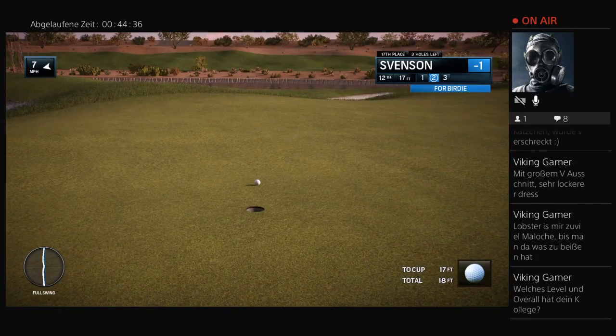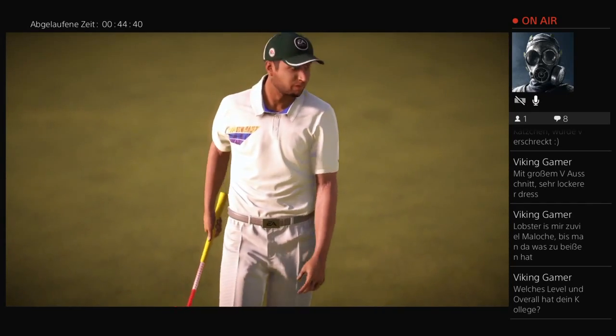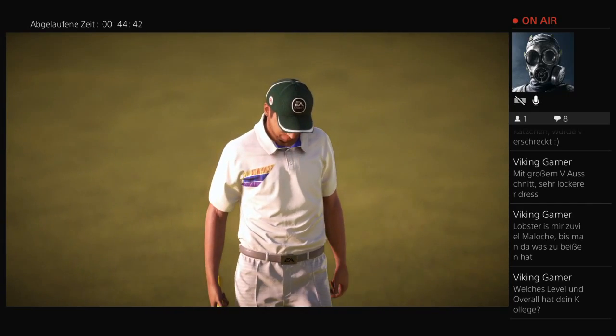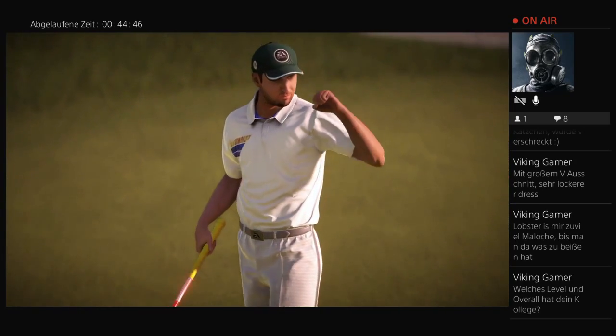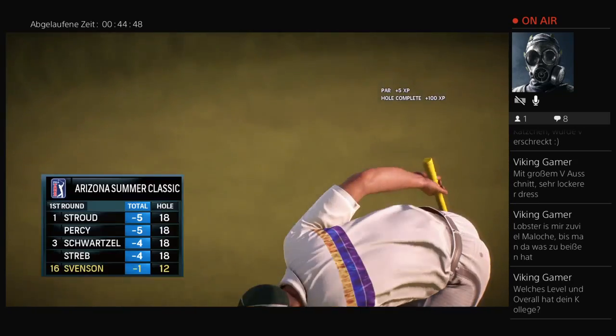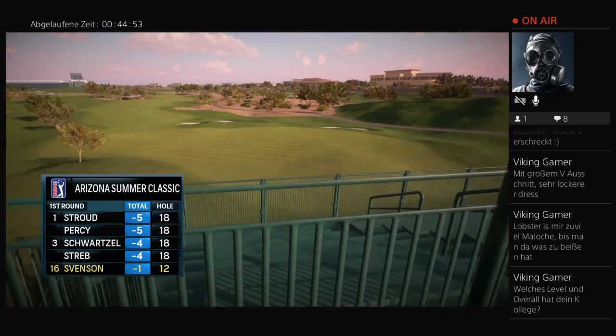Wow, I thought he made that. Ooh, inexcusable. Just a couple of feet. That is a solid par putt right there.